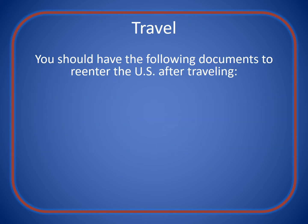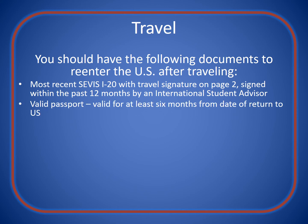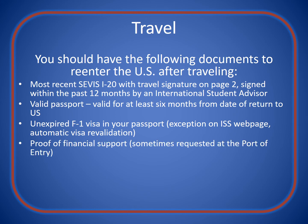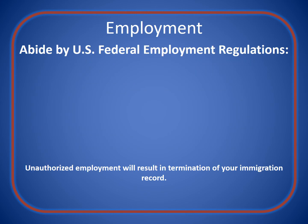You should have the following documents to re-enter the United States after international travel. Most recent SEVIS I-20 with travel signature on page 2, signed within the past 12 months by an international student advisor. A valid passport, valid for at least 6 months from your return date to the United States. Unexpired F1 visa in your passport. There is an exception, which you can read on the ISS webpage, called automatic visa revalidation. Proof of financial support. This is sometimes requested at the port of entry. Proof of registration for the current or upcoming semester.